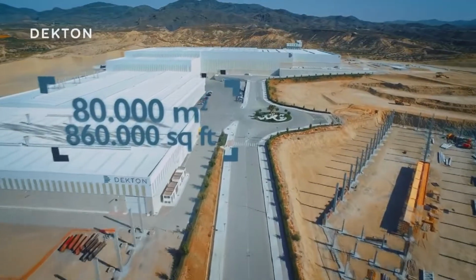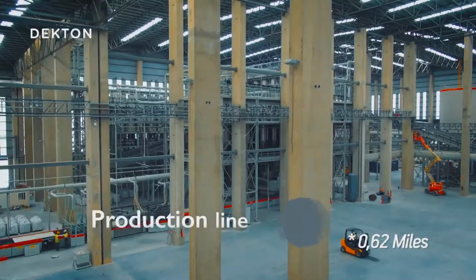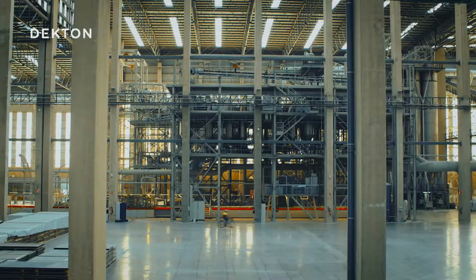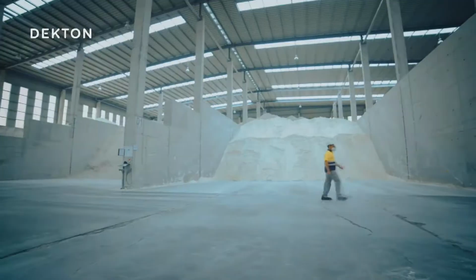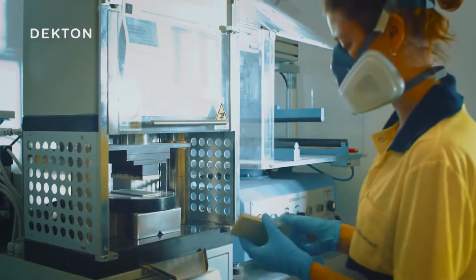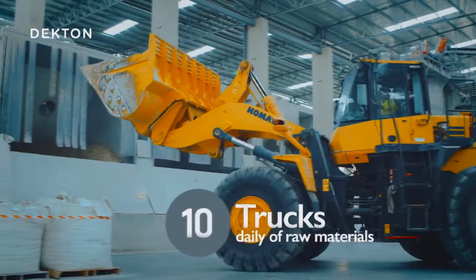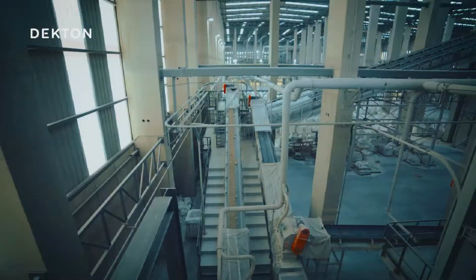It all starts here, in this enormous factory of more than 80,000 square meters and a 1 kilometer long production line. But let's start at the beginning. Trucks unload mountains of raw materials that are carefully selected by Cosentino from locations around the world. On average, 10 trucks a day arrive at the plant, where after performing a quality check, an operator starts to distribute the raw materials into the corresponding hoppers that feed into the production line.